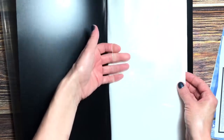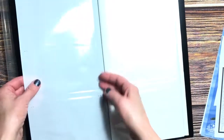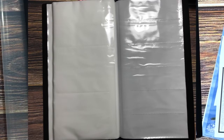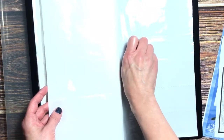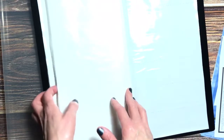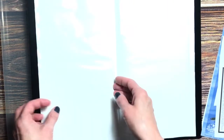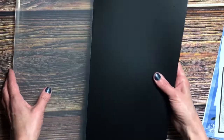But the problem is the pockets open on the sides. They don't open at the top, which is what I was looking for. And even in the back where the negative is, it opens on the side. So I don't think this is going to work for the stamps unless I tear this off and modify it somehow. It could probably keep ephemera if I wanted to use it for one of those, but actually do something else for that.